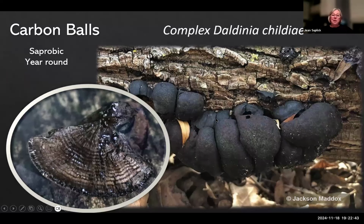Now this one is unique as well. It's kind of ugly, and it's so easy to overlook when you're out on a hike in the woods. The common name is carbon balls, and it's actually a complex of species called Daldinia. The first time I saw them, they were on an old fallen log that had lost all of its bark. That was at Oak Point Preserve, by the way.